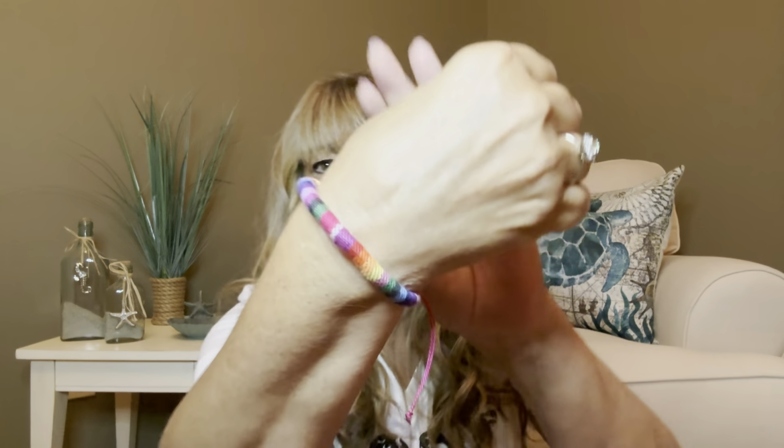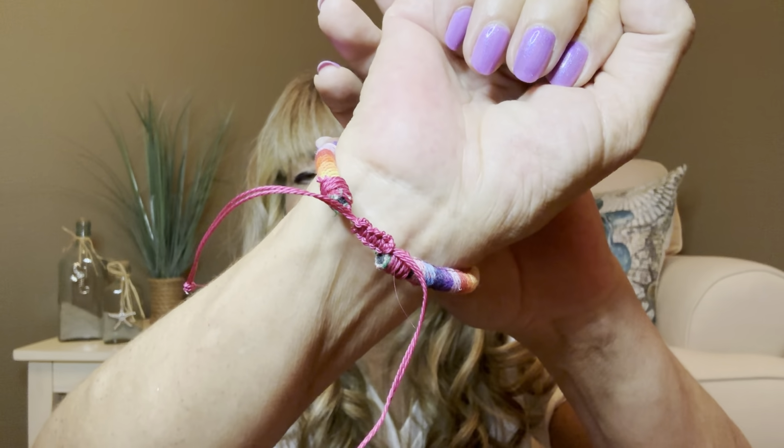Again, these can be for men or for women. Let's see if I can tighten it up. Oh yeah, I can tighten that up very easily. So I have it almost as tight as it'll go, and you can see it's fitting around my wrist perfectly right there. So yeah, I like it.